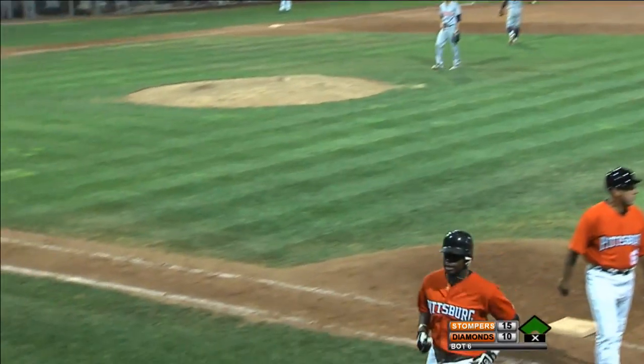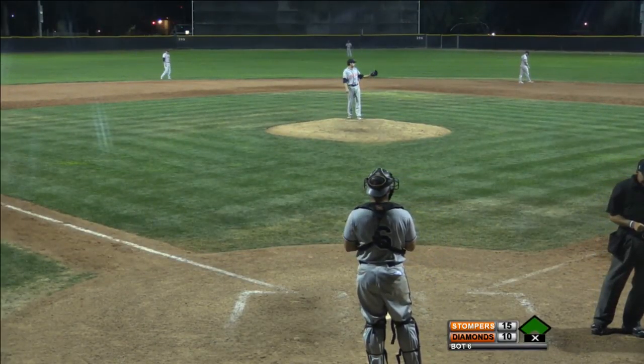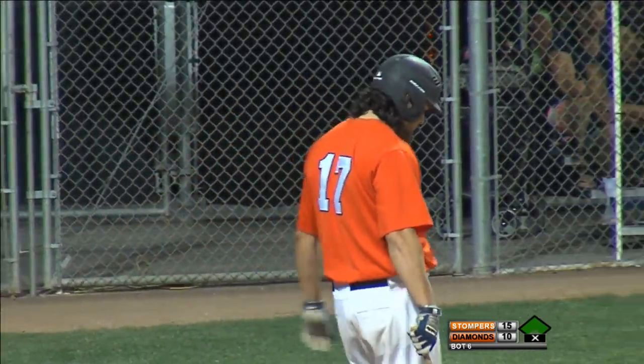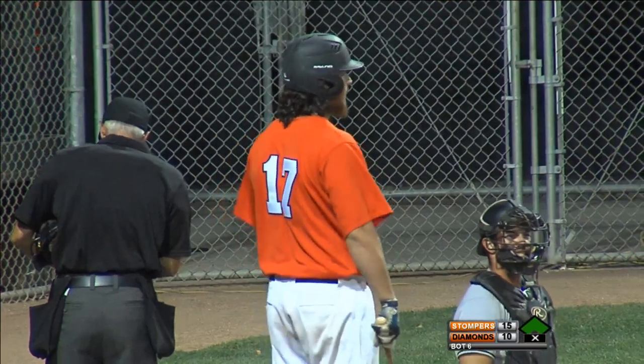So it is Joe Lewis who will come up to hit. Lewis is a pitcher, but he's going to hit for Yellen here in the sixth inning. After Bautista flies out to left, Joe Lewis steps in here. He's batting left-handed against a right-hander.